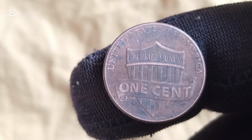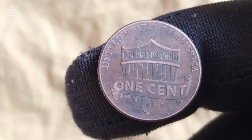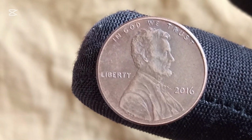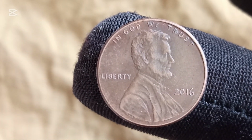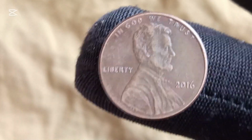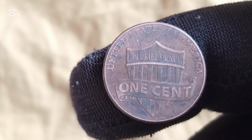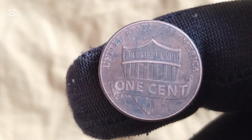Proof coins were only made in San Francisco, and they're not found in circulation. These were sold in special collector sets. A perfect PR70 Deep Cameo 2016 S penny, that's a flawless proof coin, has sold for over $500 in some cases. Occasionally, coins struck for circulation have ended up with a satin or matte-like finish, a leftover from the special minting process. These rarities can fetch upwards of $1,000, especially in certified condition.